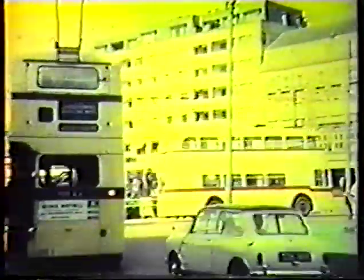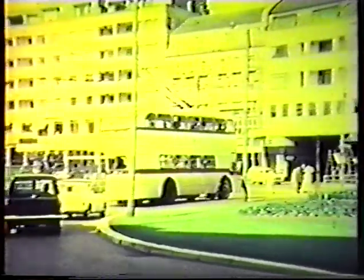Climbing away up Exeter Road. And entering Bournemouth Square. Rather unusually here, the trolleybus enters the square from the left-hand side. This would be one of only 3 vehicles normally parked off-peak on the former side road's terminal wiring.